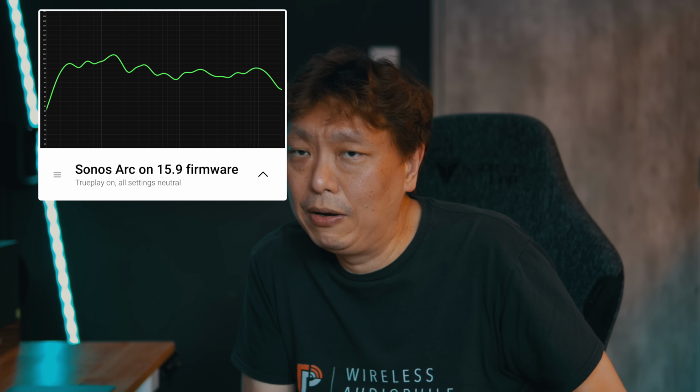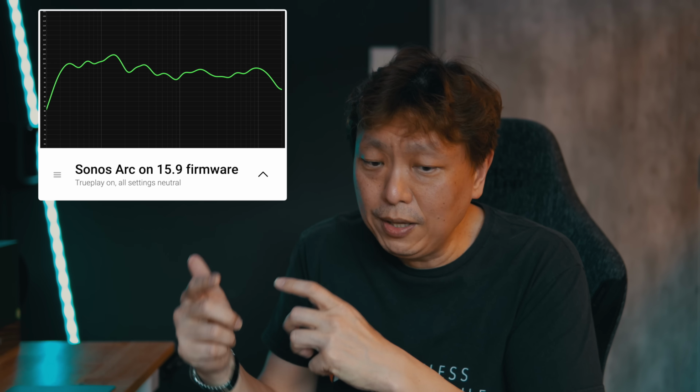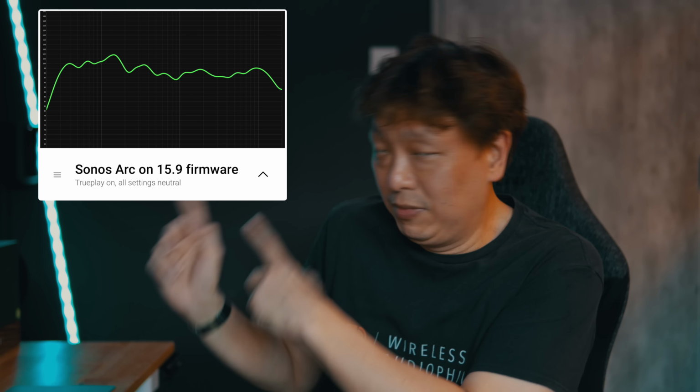So this green curve here was done earlier, before I did the update, and then about 50 minutes later I did another update, which I'll talk about in just a bit. So for the green curve, 15.9 for the Sonos ARC paired with a pair of subwoofers and the Era 300, this is what you're getting. Now I have zeroized all the settings. The only thing that was kept was TruePlay, and actually I accidentally left it on. So I don't usually turn on TruePlay when I do all my tuning, but this is with TruePlay on, right? Just bear that in mind.